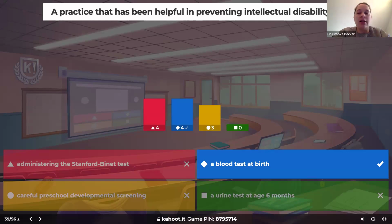And it does depend on the state that you're in on what all they test for. But across the board, there are recommended metabolic screenings that are done at birth. That's that 24-hour after birth blood test that they do on a heel poke. That's what they're looking at. Okay.